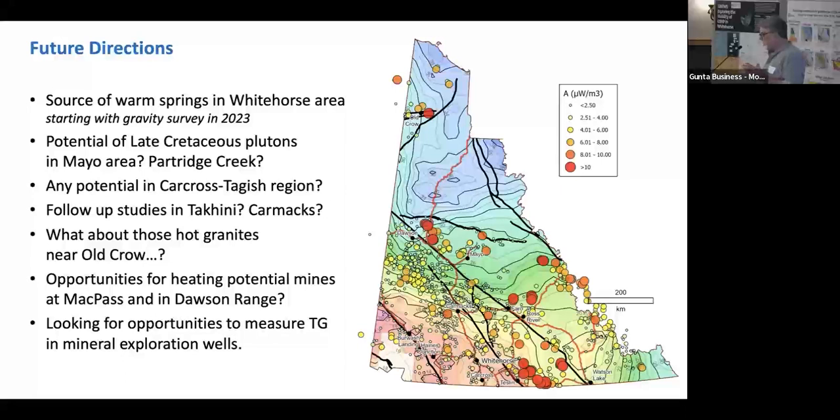The Whitehorse Trough, ideas we talked about. Old Crow has all these hot granites. Old Crow is remote. It's going to be complicated and difficult to do much of the work there. And it's one of these areas where the Curie Point depth mapping doesn't seem favorable, but all the granites are near Old Crow, and some of them are within less than 10 kilometers, 5 or 10 kilometers from town. So they could well be underneath the town, the village. So there might be opportunity to even look for this kind of stuff that far north.